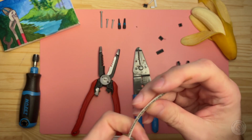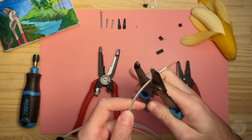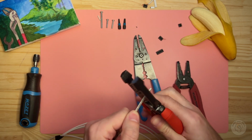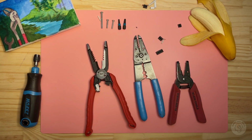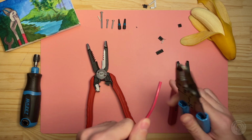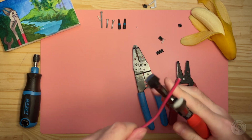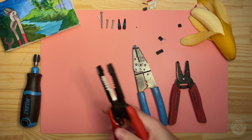We have 14 gauge copper wiring, and now this is still going to cut it because of the thickness of the gauge, and it cuts it pretty easily, but this just feels nice. No problem cutting that guy whatsoever. Now we also have 10 gauge wire here. Let's see how this guy does. A little bit more effort, but still pretty nice considering how beat up those cutters are. And then of course, that cuts it no problem.